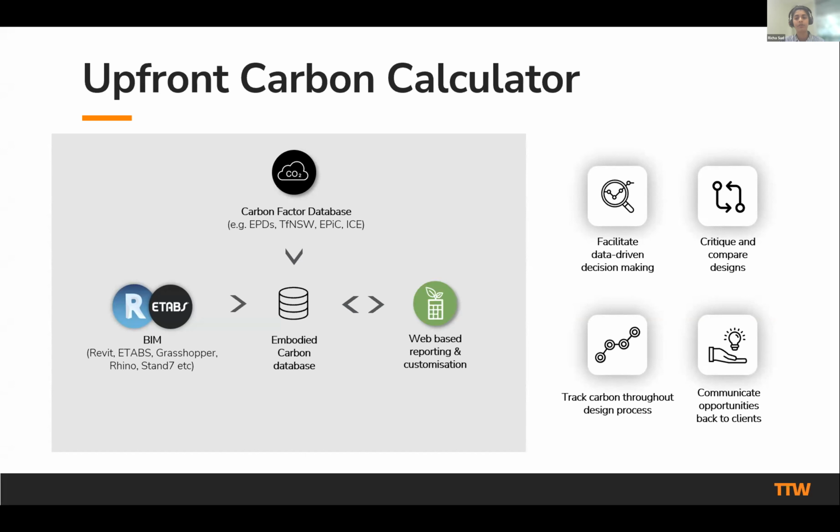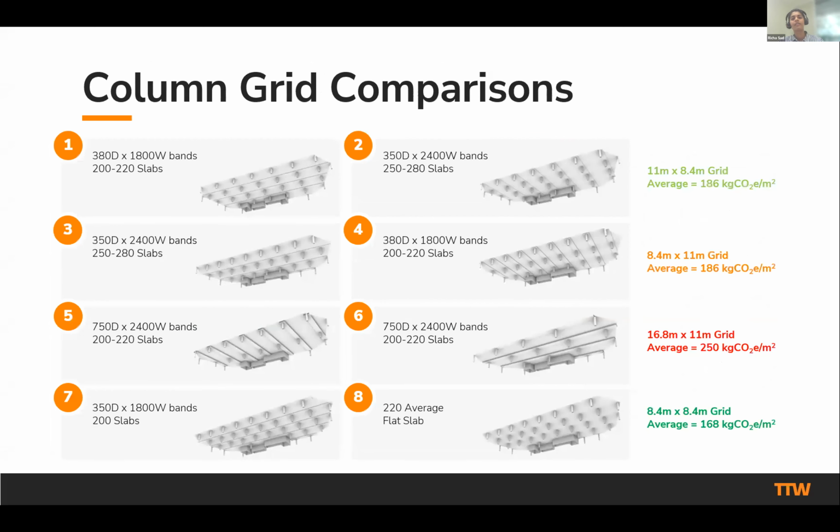I don't have enough time to give you a full demo of our tool, but I will give you a snapshot of some of its applications. This is an example of the value we are gaining from linking embodied carbon data with our structural analysis software. It has allowed us to do some really quick comparisons between various column grids. As we go through these options with the rest of the design team, through these early stages of the project lifecycle, we can really start to treat embodied carbon as a design parameter.